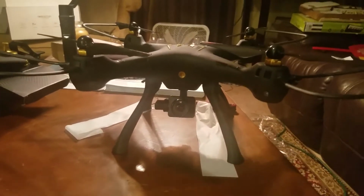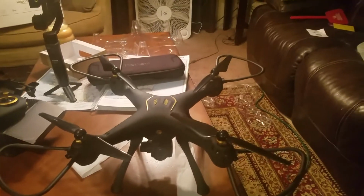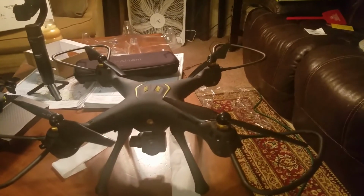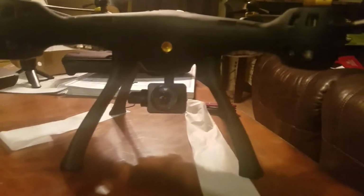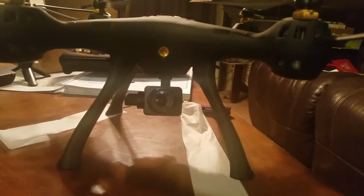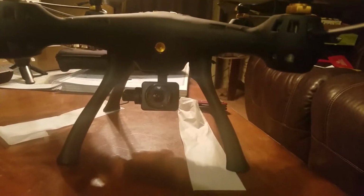All right, there she is. There she is, folks. This is the DC-08 DROCON drone. I just stuck it together so you can see I haven't put the battery in. It takes about 4 hours to charge. And there's the 1080 camera. It's not 4K. Remote operation. You can raise it and lower it while in flight.